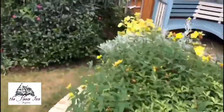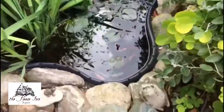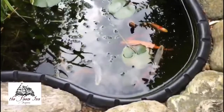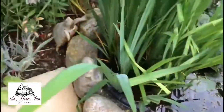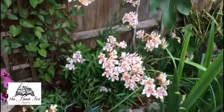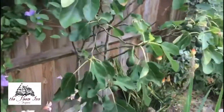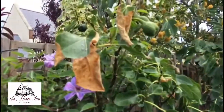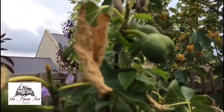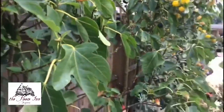We're walking around this little area of hedging to find the pond. Here we are, here's the pond, and there are the goldfish in the pond waiting to be fed. You're going to have to wait a few more minutes, folks. Here's some more Alstroemeria, very pretty, and up here are the figs. Now we've had a bit of damage with the frost, but the figs are still looking very nice, and hopefully we'll have a good crop.